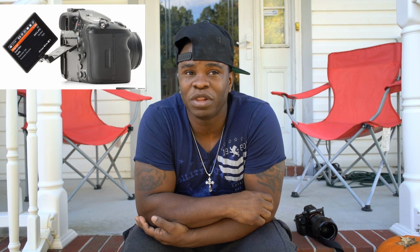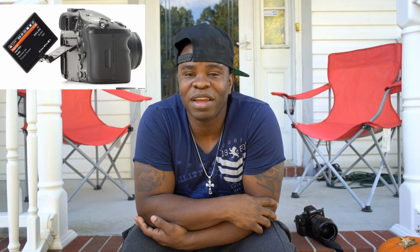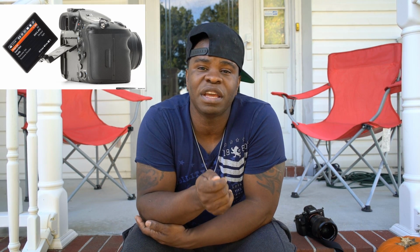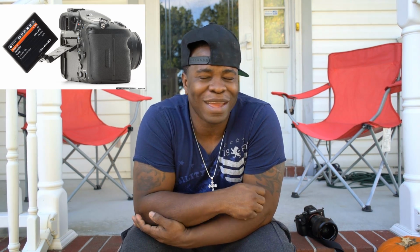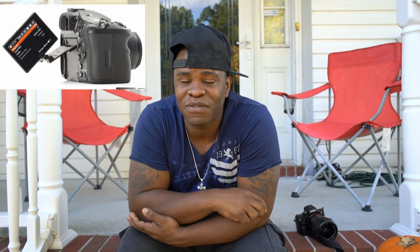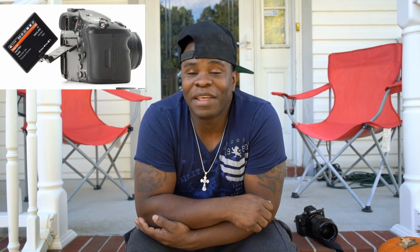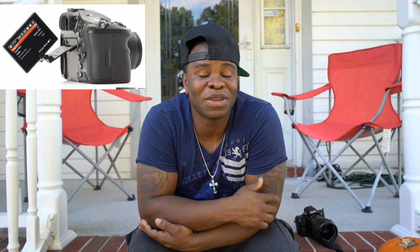I think they're saving that really for the A7 III. I really, really do, because that's going to appeal to a lot of people also. But if they would have put an articulating screen on the A7R III, and you could flip that bad boy around and look at yourself, oh guys, do you know they would have had my vote?